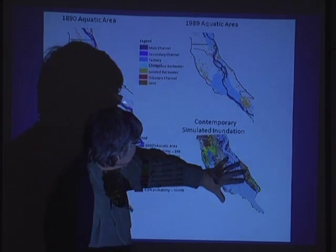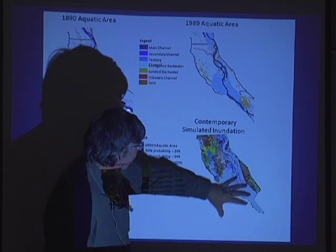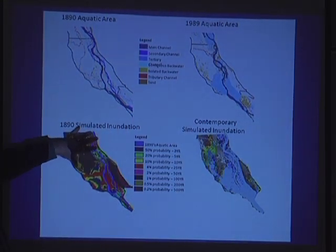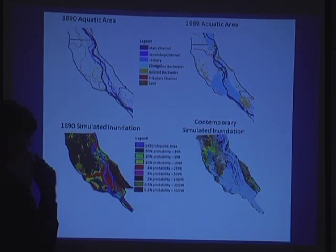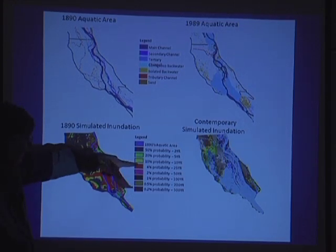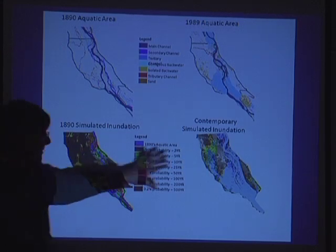And so here's the contemporary situation. You never flood these high sandy areas. You basically flood almost everything else. This is what the situation used to be like in 1890, before the lock and dam was in there, and before all the filling occurred down there. Once again, these never flood, but you can see it takes a whole lot more flood water to start to put things underwater here than it does today.